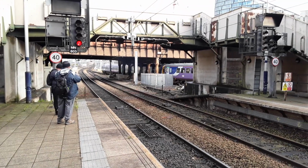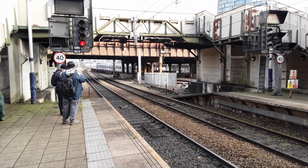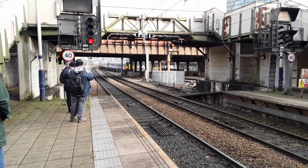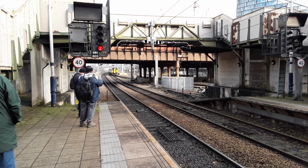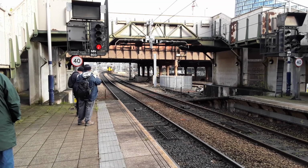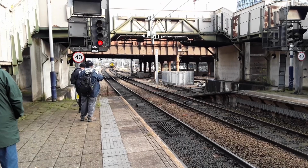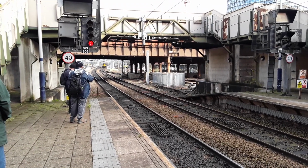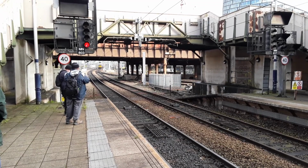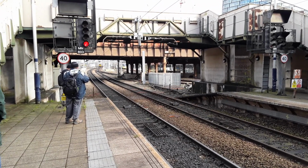Okay, and there goes 158791 and 153351 with the 1258 Northern service to Leeds. I'm led to believe that there's a rail tour coming in at some point, so that certainly explains why there's so many people. I just thought it was because they were trying to catch Transpennine Express 68s, but clearly not.